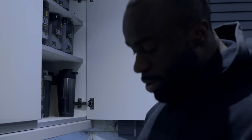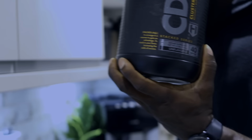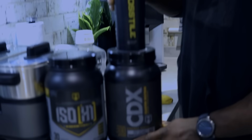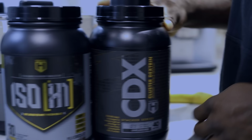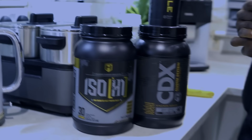Post-workout shake is with me. My post-workout shake is two scoops of Hostile ISO H1, and because I've still got my carb sources in and I'm keeping my carbs a bit high, we have a scoop of CDX Clustered Extreme inside my premium shake. Is that carbohydrates? That is carbohydrates, carb powder. It's a fast-acting carb powder that goes straight into your muscle post workout, and it helps get that nutrition and those carbs in way before you even get home to eat some meals. It delivers glycogen straight into your muscles, very fast. So that's what we're having.